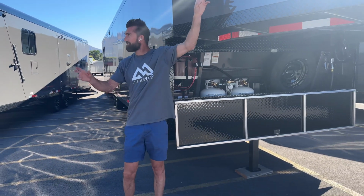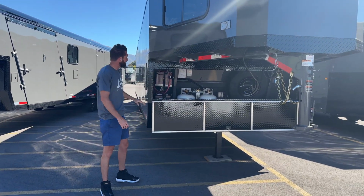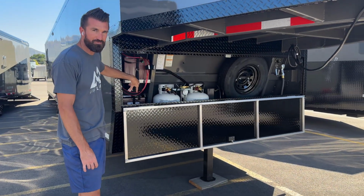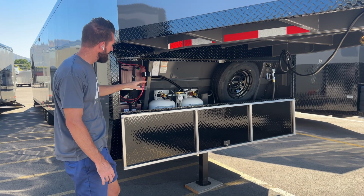And then a couple of the options you can see right here in the front while we're here. Let's just talk about them. We have the optional windows in the gooseneck here. We've got the plug on the front here. And then under your gooseneck, you've got your two 6-volt batteries. And here at Life Elevated Trailers, we can upgrade those to lithium ions for you.